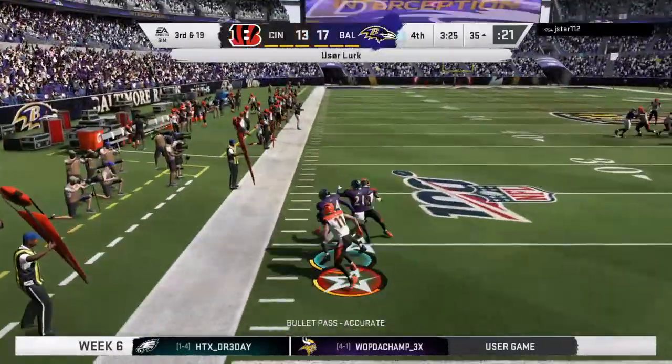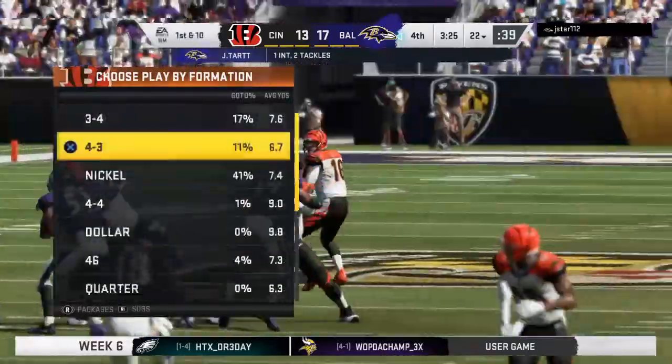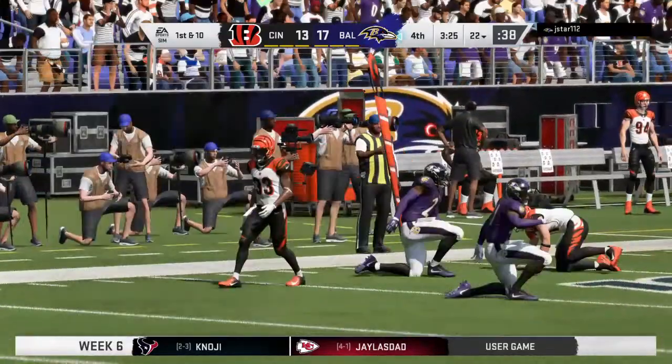And he's going to be intercepted a third time. Picked off by the safety, Jarquiski Tart. And they are going to take over right there at the 22-yard line.